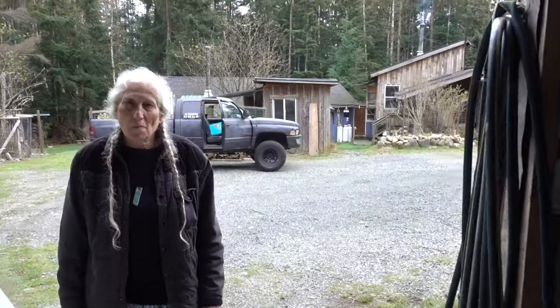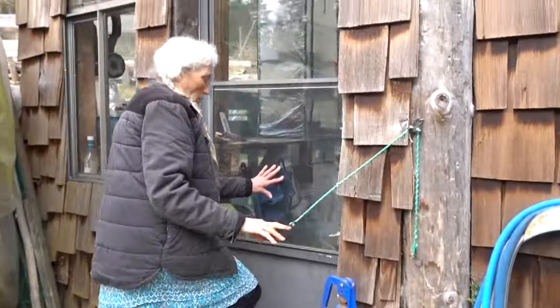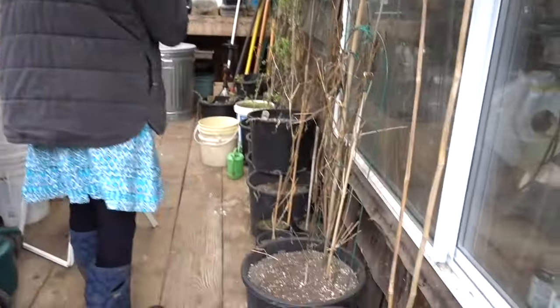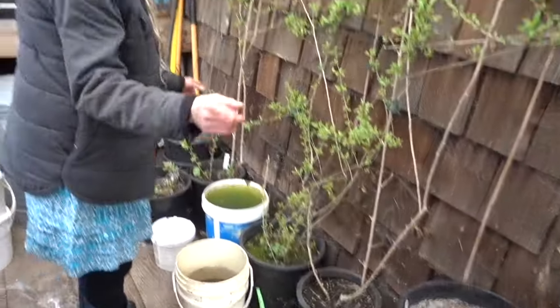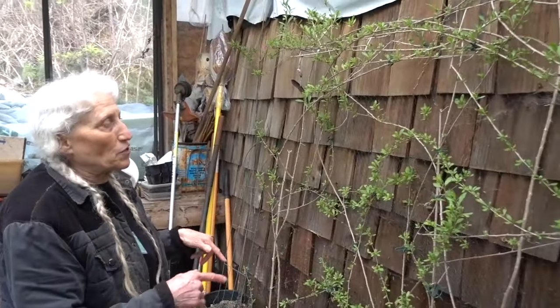You want to show us your greenhouse? Oh, sure. Come on in. She has a goji berry plant. They're only grown in Tibet, but she has one that's banging in here. It's actually 3 of them. I started out with 2. Close the door, please, to keep the heat in. This is it here, and so far I've gotten about 30 goji berries off it, but I think this year it's going to get better.